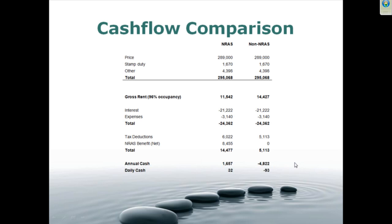So what you find then is that when you take the tax deductions and the NRAS benefits into account, the NRAS property is actually a positive cash flow. So you've got $32 a week cash in your pocket. You've purchased the property, you've got all your costs, and at the end of the day, you've got $32 back in your pocket.